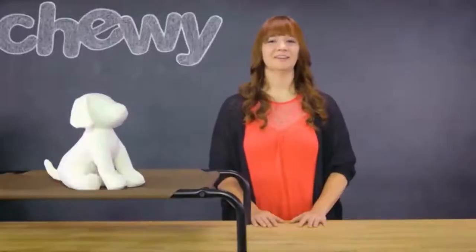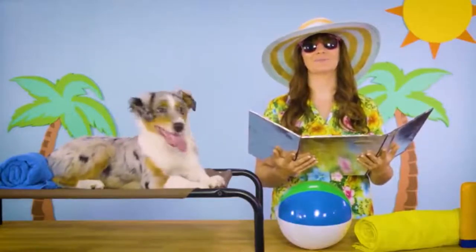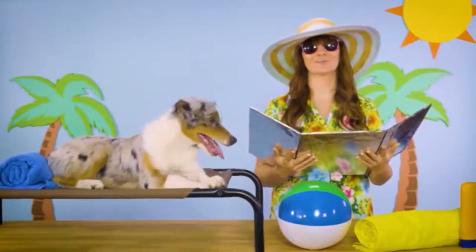This elevated bed can be a part of your dog's life, whether they're indoors snoozing away or outdoors enjoying the sun. The fabric is PVC coated for better support and long-lasting durability, which makes it water resistant too.